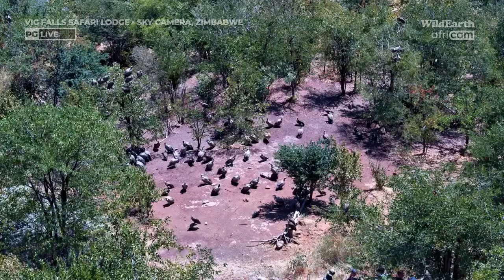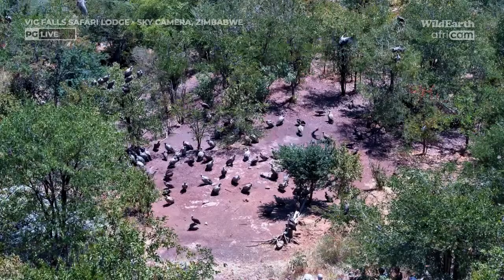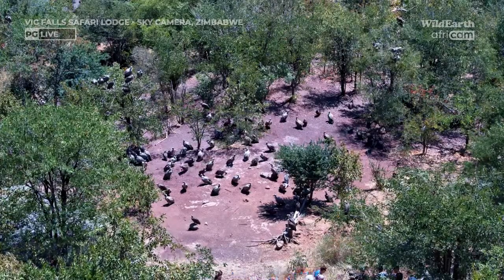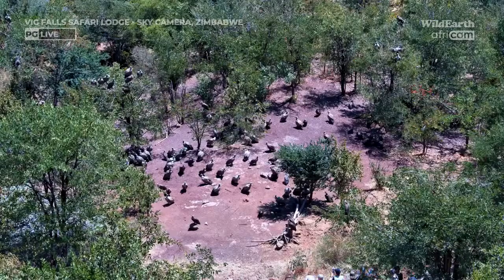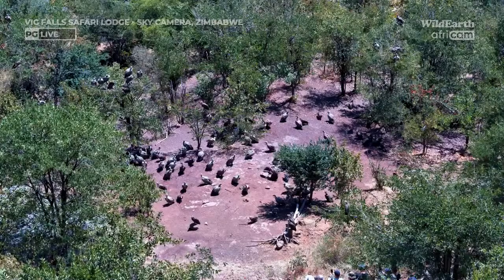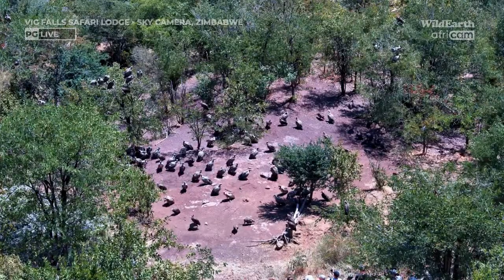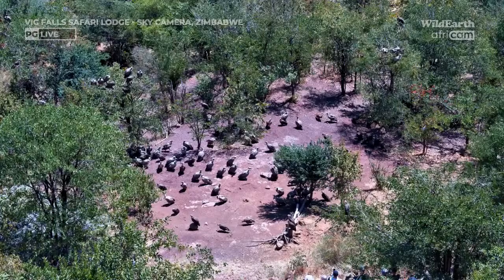So first comment we've got coming through from Michelle saying, hi Ralph, love to see the action here. Lovely to have you on board, Michelle. And yeah, wait for the action. Maybe they're just waiting for all the tourists to get up onto the viewing platform before they throw the meat out. But the vultures sure are gathering. Might see a bit of squabbling between them as well once the meat gets thrown out. Everybody trying to get a piece of the action.